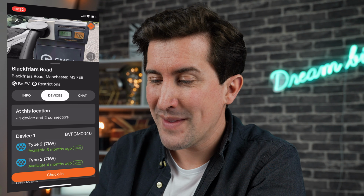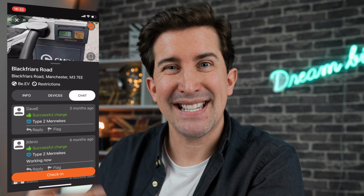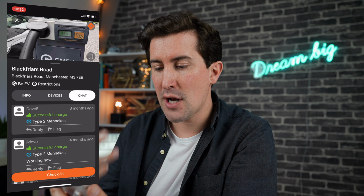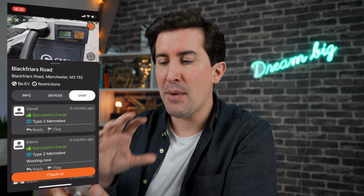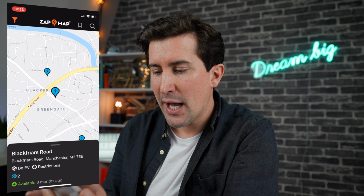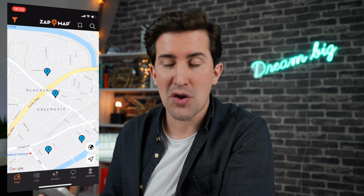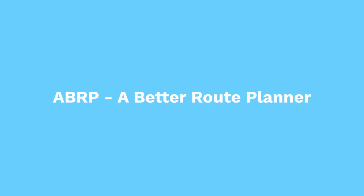But what you can also do is hit the chat icon here, and you can also see if the charge has been successful, because as a user of this app, you can log in and you can leave notes about a charger. So you'll often find if you check a charger first, you might see that it's been out of action for maybe 2 or 3 weeks. So I really like that. It also has some other features in here. You can actually plan a route from here. You can chat to other drivers, but I mainly use it for finding super fast chargers nearby.